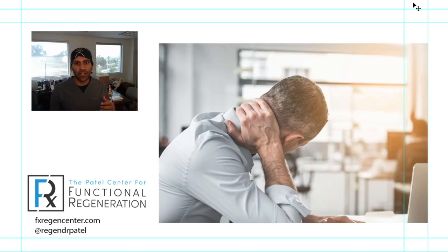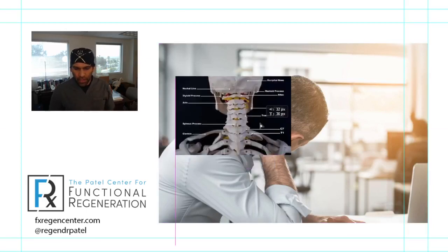When is it a check engine light going off in your car that we may need to get checked out sooner rather than later? So I'm going to go through, last week we went through some of the anatomy, and I'm going to refresh some of the anatomy here, and then go through what are the different things that could cause pain. So first and foremost, just going through some of the anatomy here again.